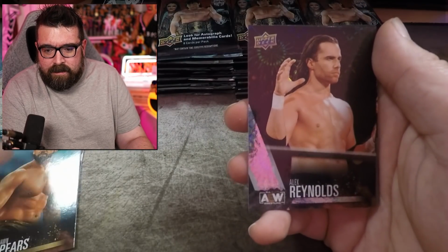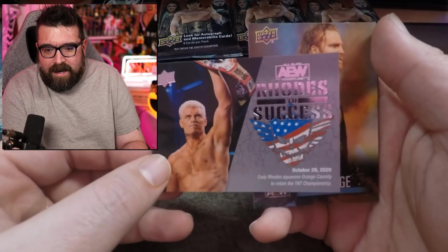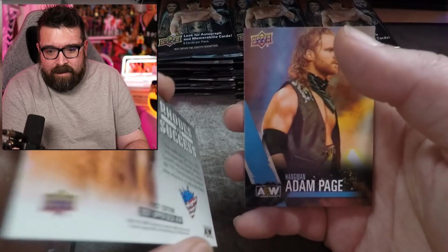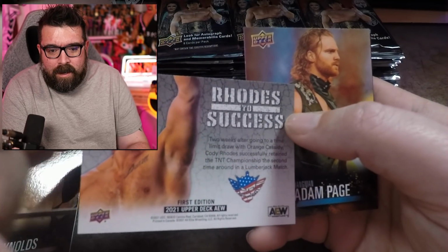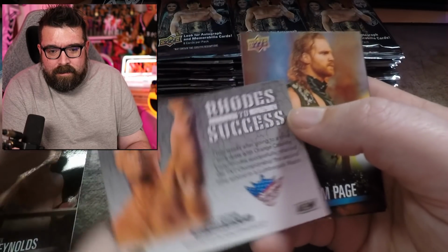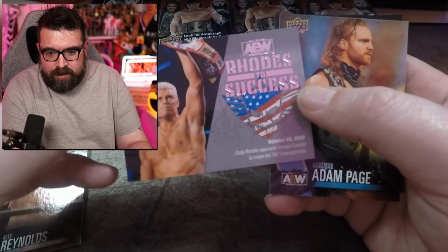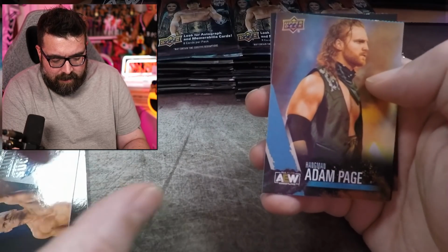Sean Spears, Alex Reynolds again. We have a Roads to Success Cody Rhodes card. Is that a special numbered card? Yeah, at the top there. That's from a, it's not part of the main series. Let's try not to throw that around too much. Could be particularly interesting if he is going back to WWE.